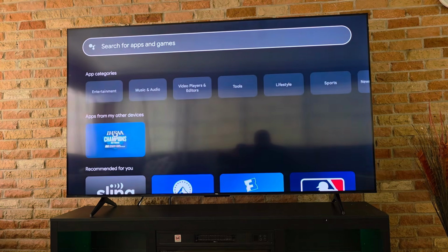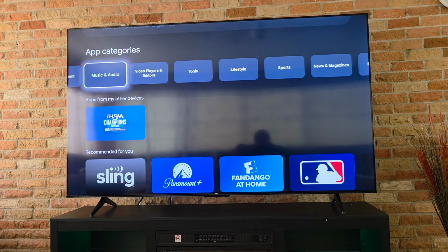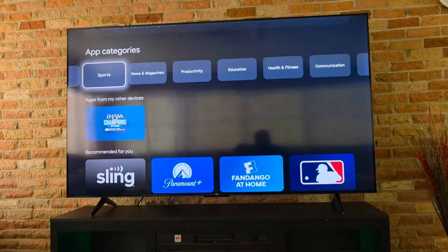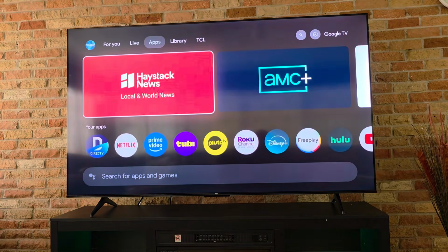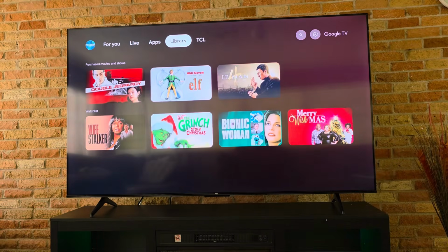You can search for apps, and then have it in app categories as well. Entertainment, music, and audio. You guys can read everything that's up there. So this is Google, so they're going to have quite a few Google TV apps that you can get. And then you got your library.